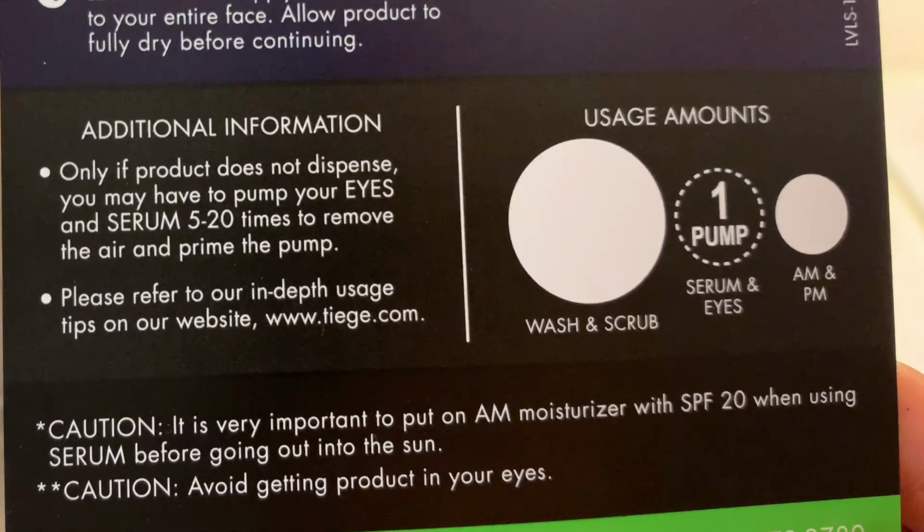They tell you when to use each product, and the best thing about it is they tell you how much to use of each product. That is really so simple and uncomplicated. It does not get any simpler than that. And once you get this out of the way, you'll finally get to see your Tiege Hanley products.